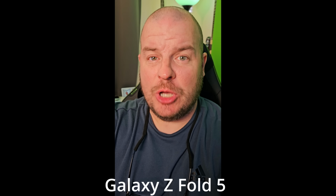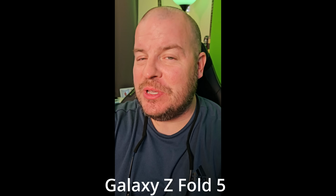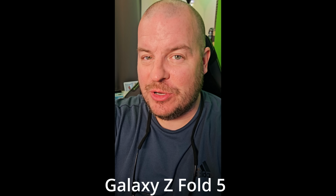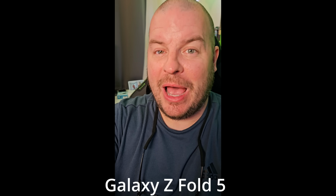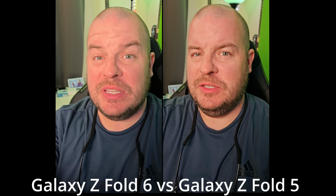These are the back cameras on the Galaxy Z Fold 5. Think about the microphones, think about the cameras, and I'm keeping it on the main camera right here so you can get an indication of how it looks and how it sounds in a closed environment in my office. What do you guys think?